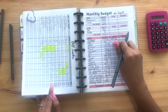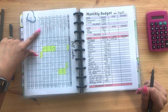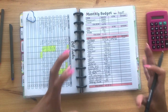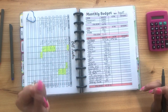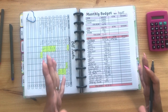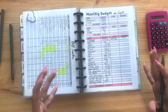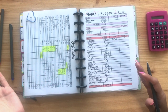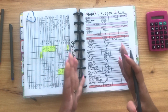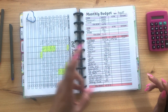HOA, this I typically pay towards the end of the month. I didn't include this here. I should make an extra line here because there's not technically a due date monthly. This is something that comes out quarterly, but I like to split it up into 3 months because my total HOA payment is $100 every 3 months. So to break it up, it's about $33, $34 roughly, and it's not like a bill monthly.